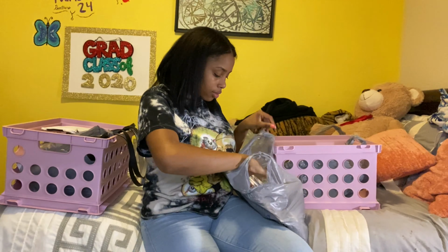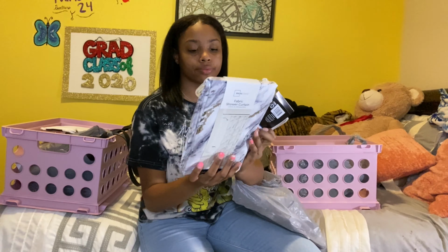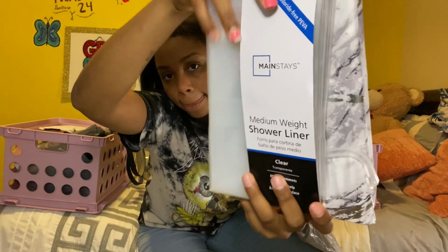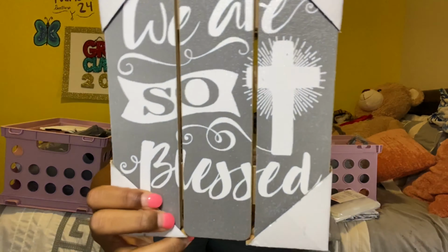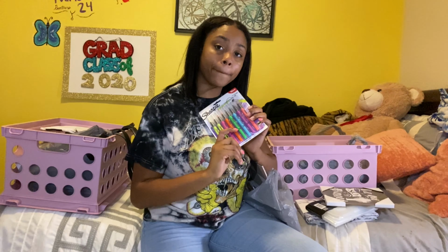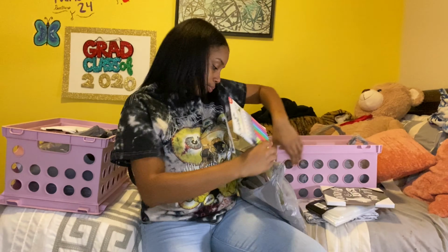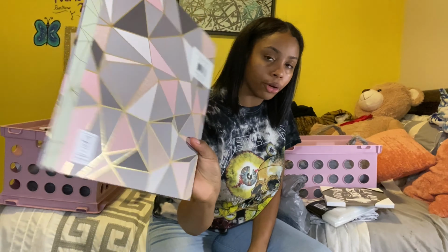Okay. We have my marble shower curtain, the shower liner. And then here's the last one I was talking about, the last hang-up thing. Stay prayed up. Love God because He loves you no matter what you do. Okay. Then I got these. I don't have to be bougie with it and get the ones that see through. I got this little basic binder. It's just basic. It matches my room, so I just got it.